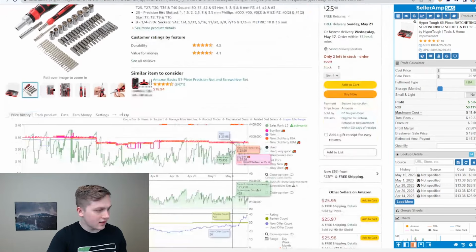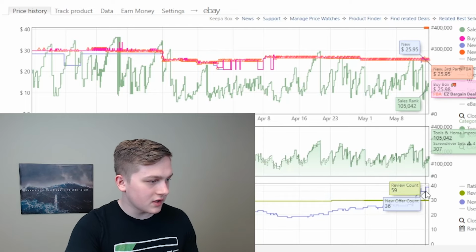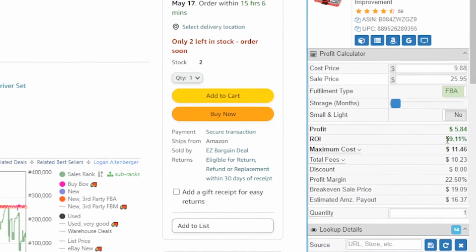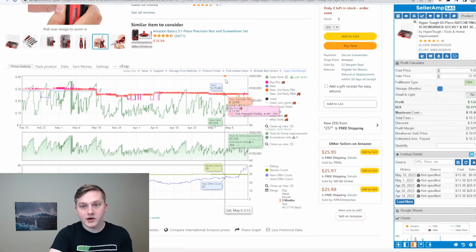So let's look at Keepa here. Yeah, I like that consistency. A bit of an uptick in offers probably since it went on clearance. So this price might start to drop a little bit. But overall, I would say this is a good flip. Almost $6 profit here according to SellerAmp. 60% return on your investment. And all in all, I would say we found a good product here.